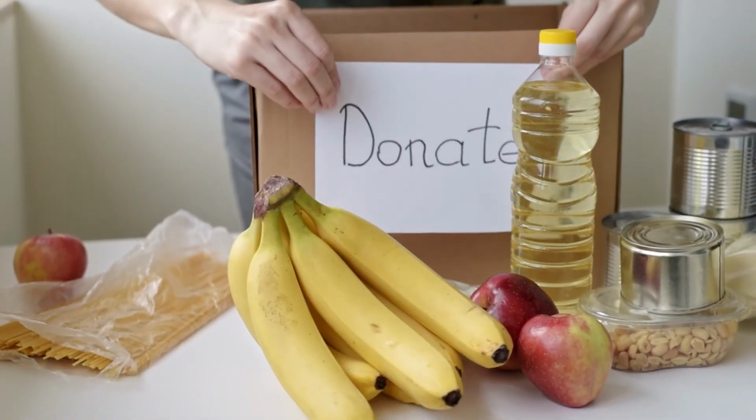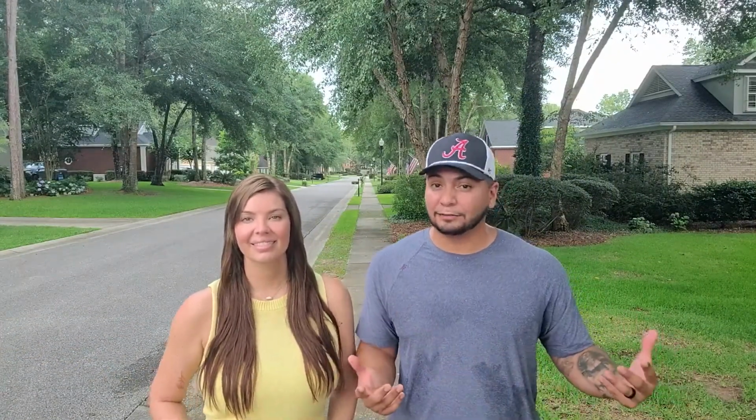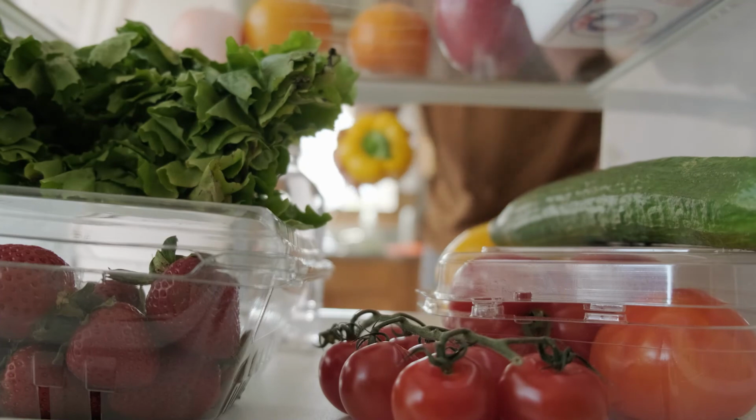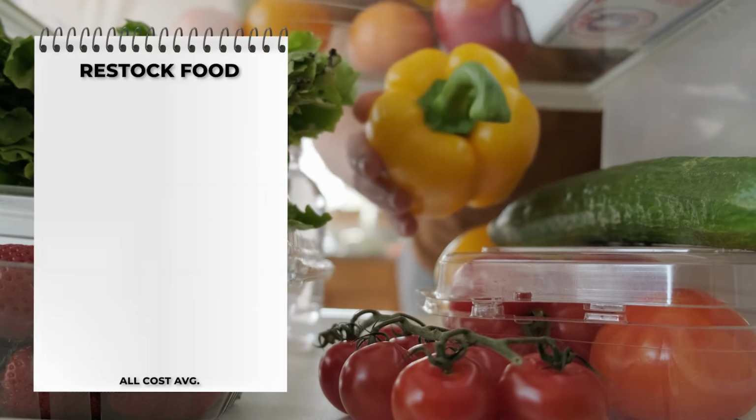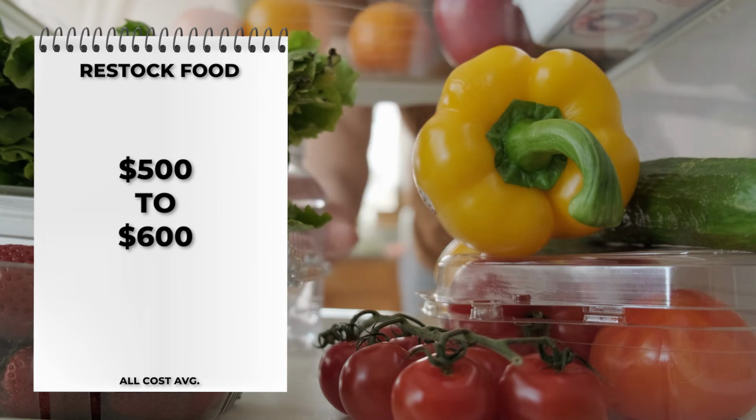No, we actually donated our food before we moved. We donated a lot of our food, a lot of our cow that we had just bought not too long ago. We gave away pretty much everything we had in our fridge. And I think it's a pretty conservative estimate to say you're gonna spend at least $500 to $600 just to restock your fridge and your pantry. And that's probably on the low side.